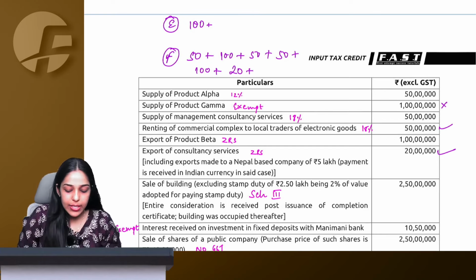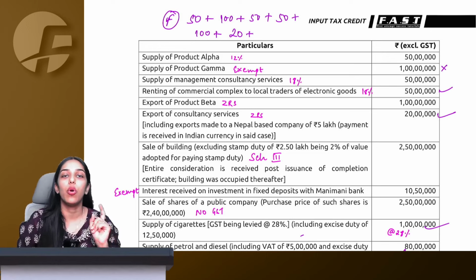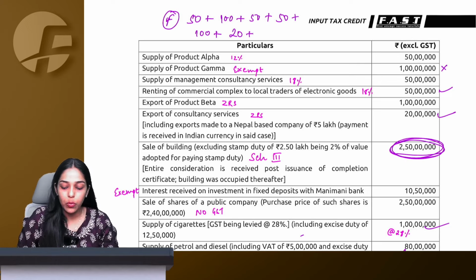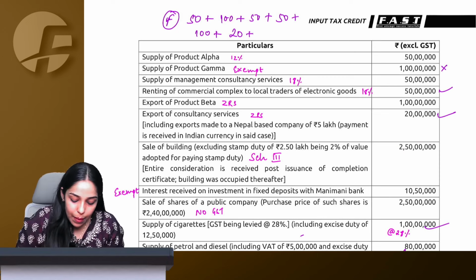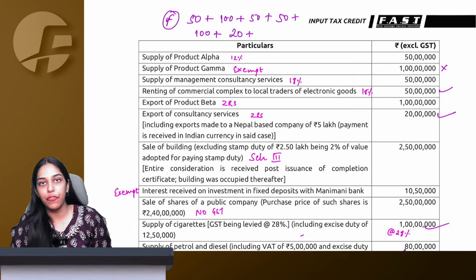Then after that, sale of land and building. Tell me, sale of land and building for the reversal purpose under rule 42. We always have to take it as stamp duty value. Your actual sales is 2 crore 50 lakh, but we need to take the stamp duty value. What is the stamp duty value? Sale of building excluding stamp duty of 2.5 lakh being 2% of value adapted for paying stamp duty. So they are saying 2.5 lakh is 2% of the stamp duty.